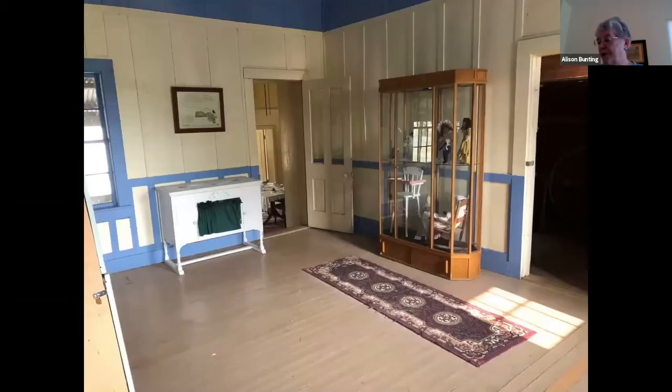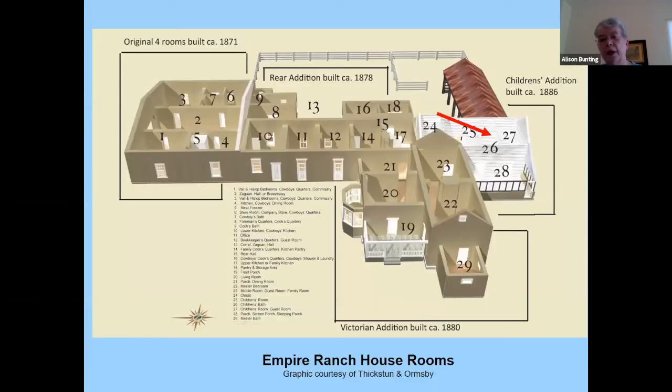You access the bedroom from the middle room, and the door at the right is leading into a large cedar closet that Ed Vail used at one time as his darkroom. And we have children's toys on display in this room.